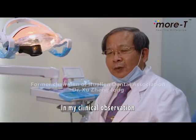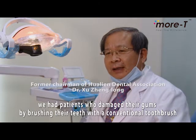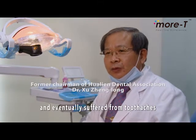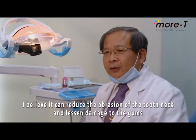In my clinical observation, we had patients who damaged their gums by brushing their teeth with a conventional toothbrush and eventually suffered from toothaches due to abrasion of the tooth neck. Now, there's a new T-shaped toothbrush on the market. I believe it can reduce the abrasion of the tooth neck and lessen damage to the gums.